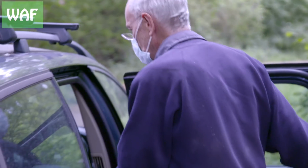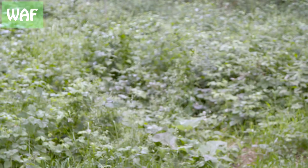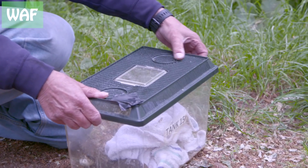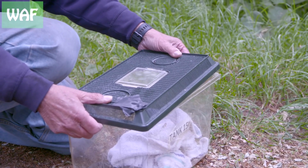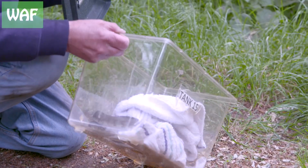Let's hope it hasn't escaped in the car. No, it just wants to go home. This is a snake that came in very covered in netting and was in a lot of trouble. And now he's ready to go home, having been cured and medicated, and he's looking very, very eager. You can go home now.